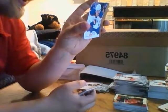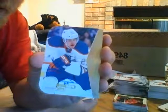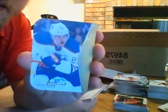Yes! It's not what you think. It is an Oiler, but not McDavid, but Leon Draisaitl. Draisaitl, autographed. Very nice card.